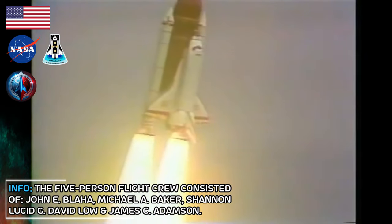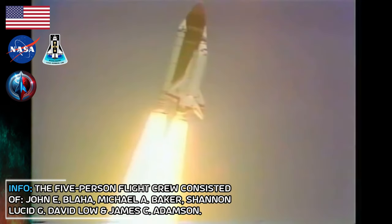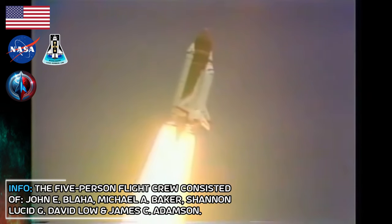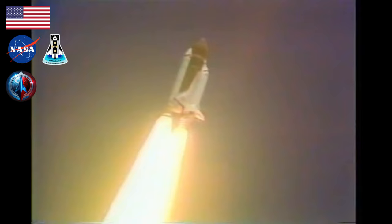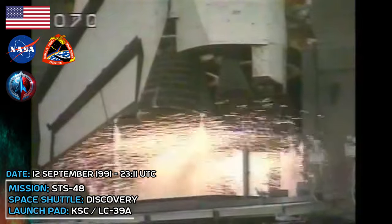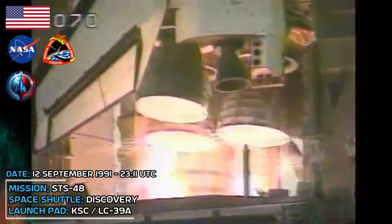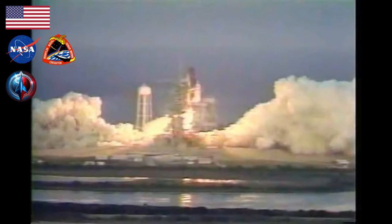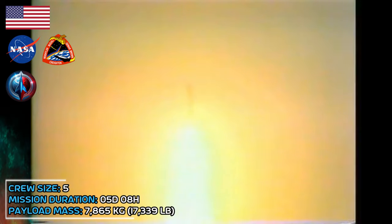Houston, Atlantis, roll program. Roger, roll, Atlantis. Houston's now controlling. Maneuver complete, rolling Atlantis and crew heads down and on the proper heading. Engines at 104%. T-minus 10 seconds, 9, 8, 7, go for main engine start. Three main engines up and burning. 3, 2, 1, 0, and liftoff of the Space Shuttle Discovery and the Upper Atmosphere Research Satellite. Studying the Earth's environment from space.